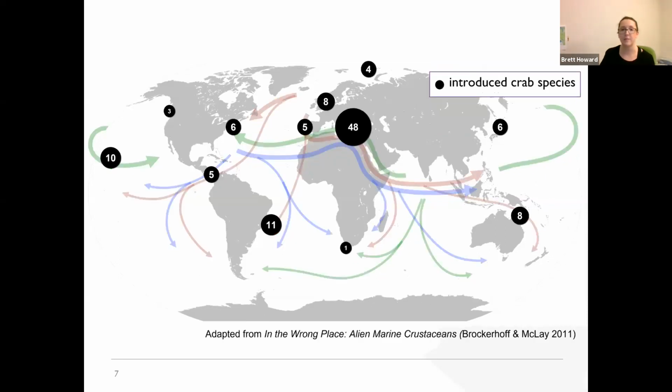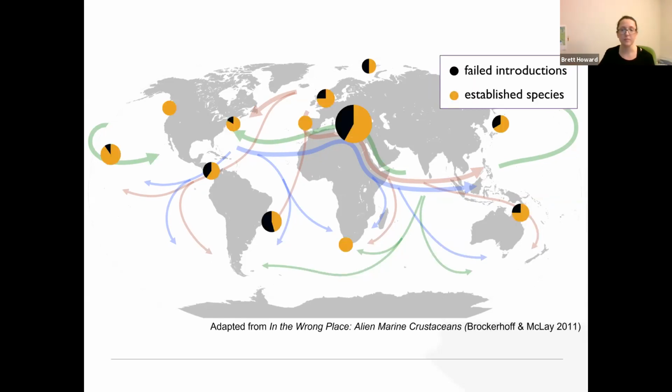And if you take this and then map onto it any introduced crab species, so records of crabs being introduced, you can see that it does sort of match up where you've got a lot of ships and a lot of people, like Europe, Mediterranean, you have way more introduced crab species. So this just demonstrates the linkage between where people and vessels are moving and the rate at which we are seeing introduced marine species, including crabs.